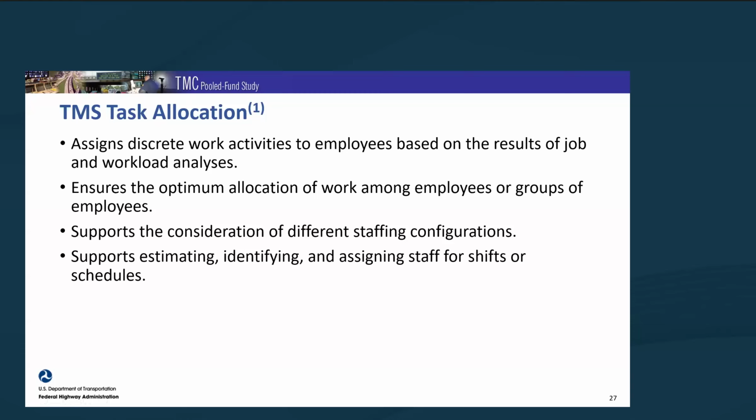Task allocation methodologies assign discrete work activities to employees based on the results of job and workload analysis. Task allocation activities thus ensure the optimum allocation of work among employees in different scheduling configurations. The results from a job analysis and workload analysis help determine and assign work to employees or groups of employees.